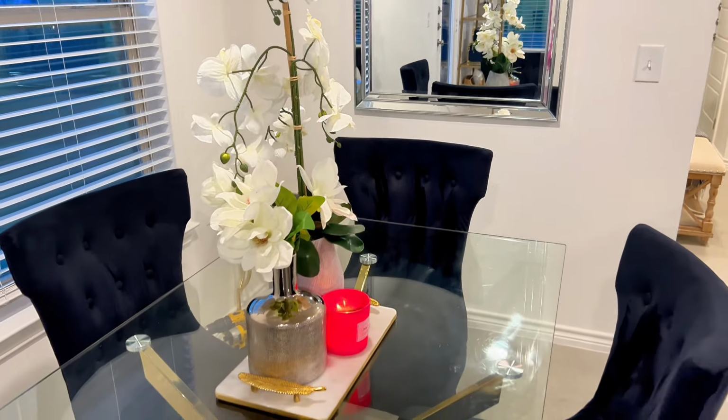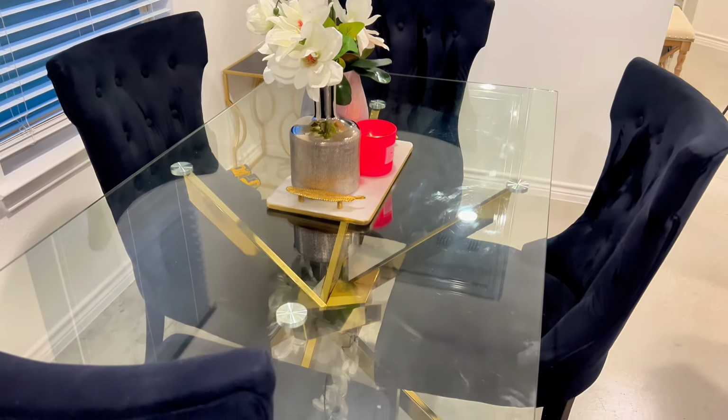And I'm gonna get you a close-up so you guys can see it, like if I was holding a camera or my phone or anything of that sort. But it just looks so good, so polished. It's still a great distance between the table and obviously the wall. Typically I sit on this side of the table, so it is what it is.